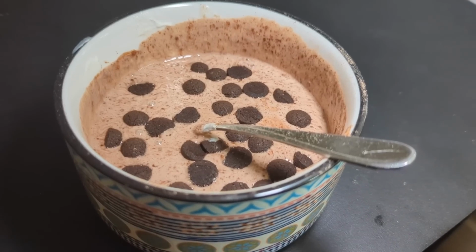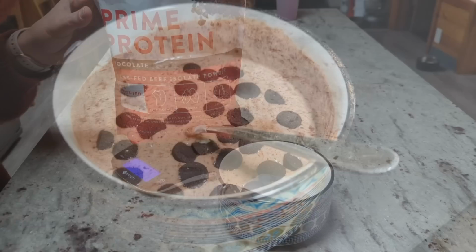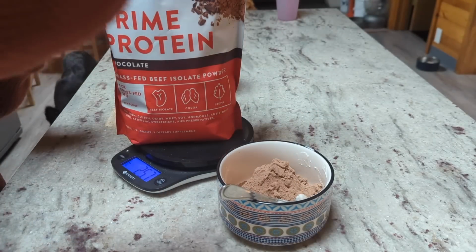I am having 6 ounces of my homemade yogurt that's made with half and half. And in there I have 1 scoop of the Equip Prime Protein, one of my very favorite protein powders.